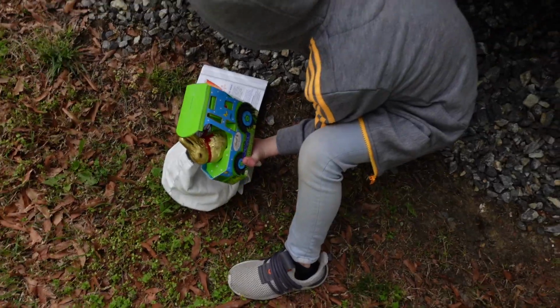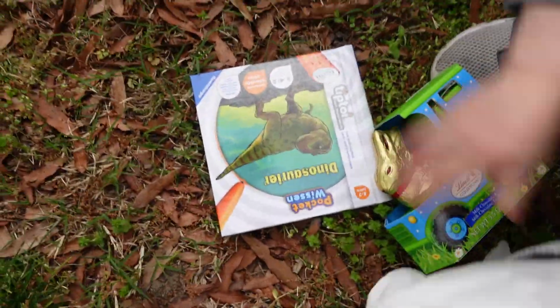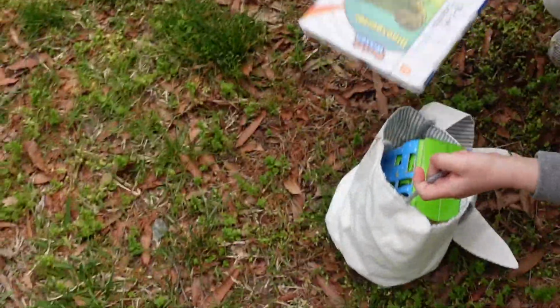Wow, Spider! Spider! What is it? What is that? Dinosaur book. Dinosaur book. Really? Oh, wow. It's really nice from Daisy Bunny. That's so funny. I can hold it.